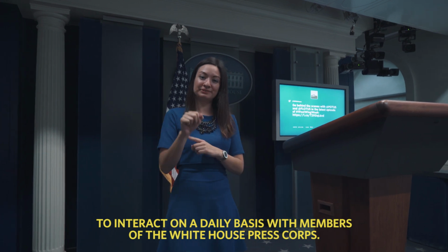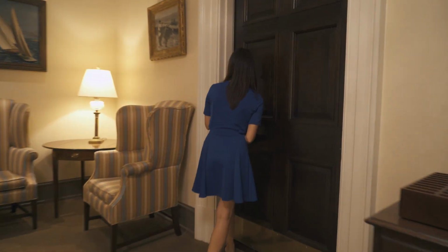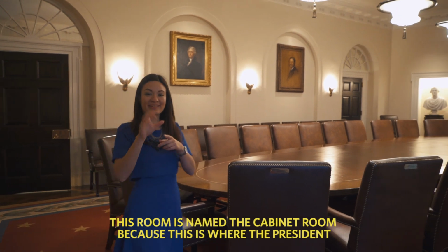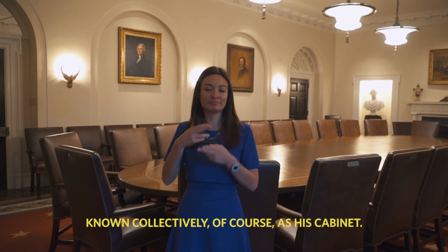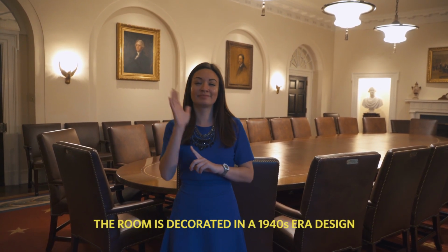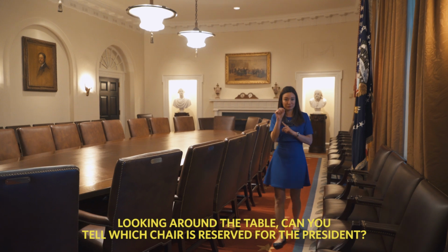Then she exits through a nearby door and zips past offices and along a ramped walkway to a rectangular room featuring a large oval table. This room is named the Cabinet Room because this is where the President holds official meetings with his most senior appointed staff, known collectively, of course, as his cabinet. The room is decorated in a 1940s era design inspired by President Franklin D. Roosevelt's time.